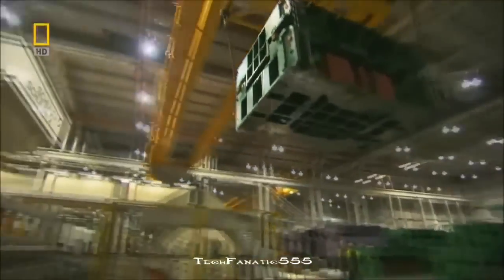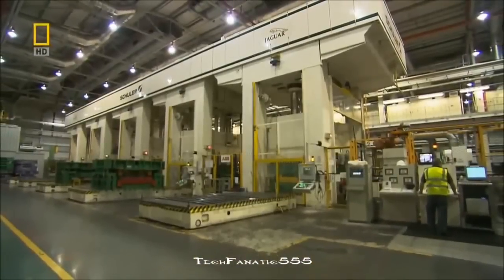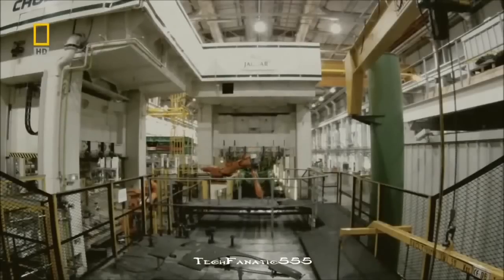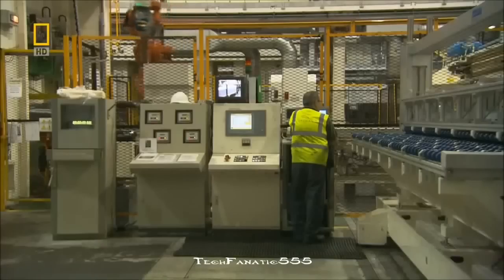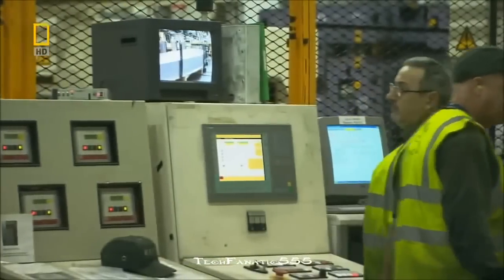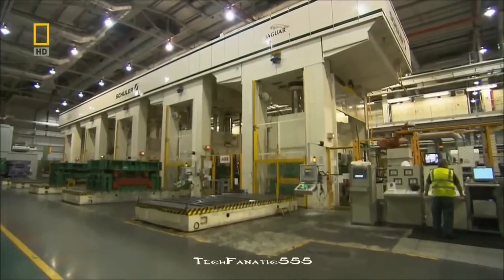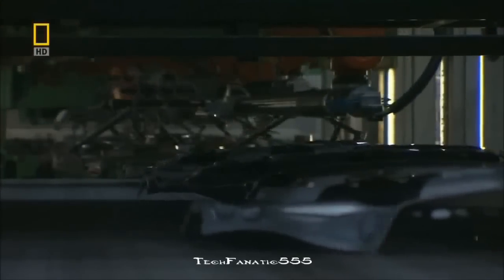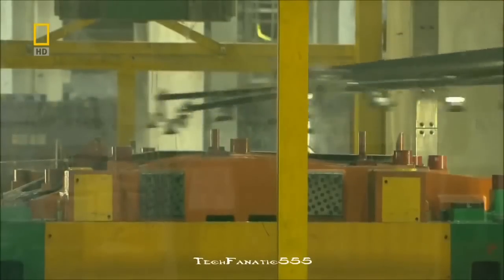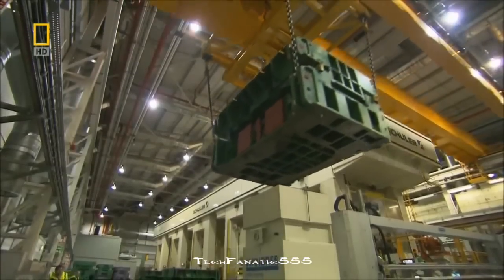Once a steel-only pressing plant, now a 9,600 square meter aluminium stamping works. Here, the XJ begins its life. 13 massive presses produce over 125 different parts. But aluminium brings its own challenges in production and design.